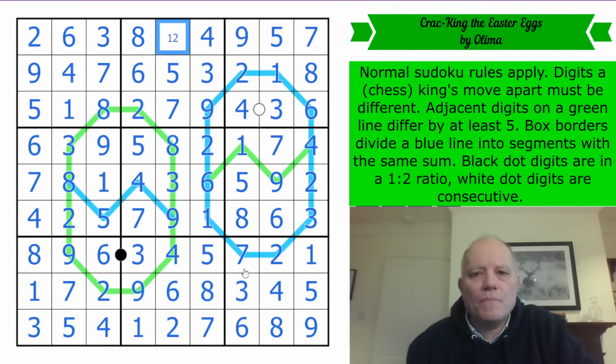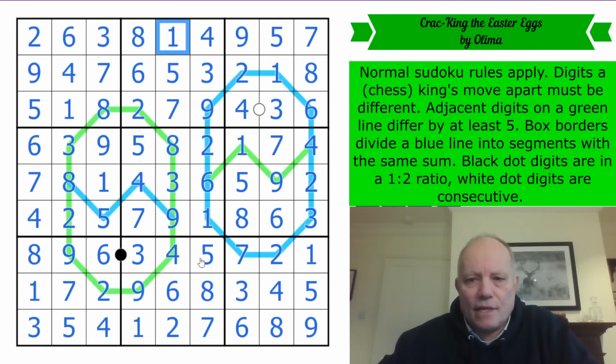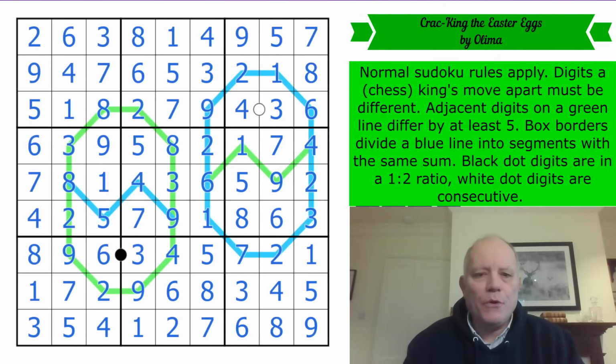That's not quite as bad as Ollie's normal difficulty level for me. So great puzzle. 100 people in 6 days. So that's been popular wherever it's been posted. Excellent stuff from Olimar, a wonderful constructor of beautiful puzzles yet again today. An absolute joy to be able to have a go at it.